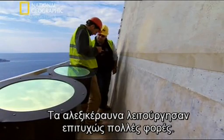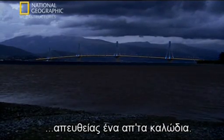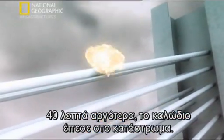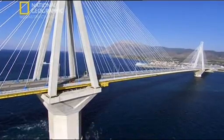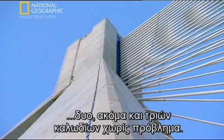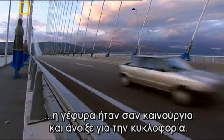The lightning rods have worked successfully many times, but on the 27th of January 2005, a massive bolt scored a direct hit to one of the cables. Operators immediately closed the bridge. 40 minutes later, the cable fell to the deck. It had been burned completely through. Losing one cable was not dangerous. This bridge was built so mightily it could handle losing 2 or even 3 cables without a problem. 3 days after the freak lightning strike, the damaged cable had been replaced. The bridge was as good as new and open for traffic.